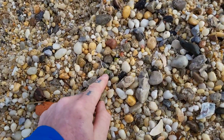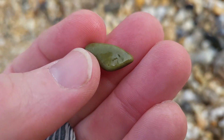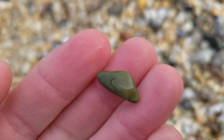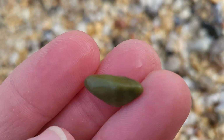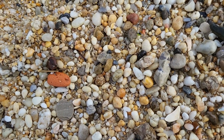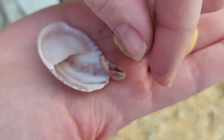Wow, look at the green. Look at the green. Man, what is that? It's definitely green. And this is a good day to be out here on the beach. And even a little tiny one.